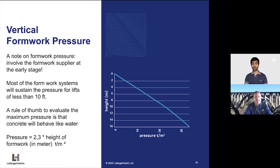For higher lifts, though, you might have to check with the formwork supplier the pressure that the system is able to sustain, and then validate that this matches the maximum pressure that you might get with a self-compacting concrete. So that's a high value here. It's a very basic equation. We've got way more sophisticated models to fine-tune, but that's a good way to trigger the discussion with the formwork supplier.